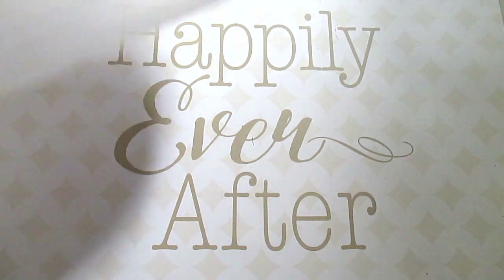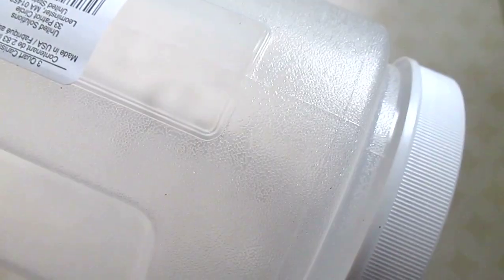And then I don't know if I can fit all this in the frame, but I did get another one of those giant containers. And it's the 2500 milliliter over 2 liter canister, and I just really like these for cereal storage. So it's 2.83 liters.